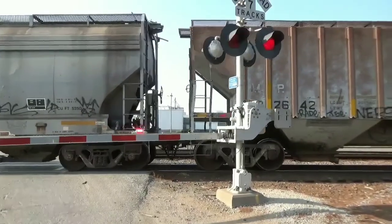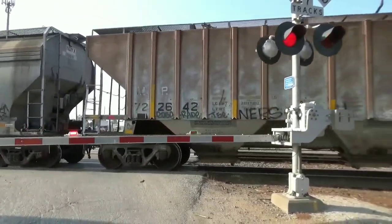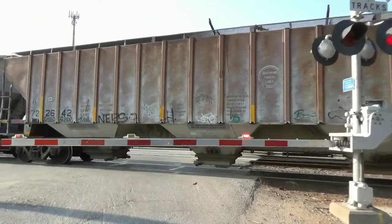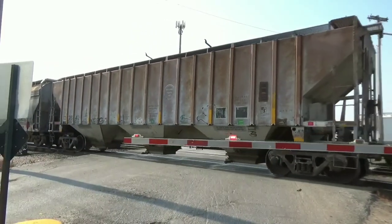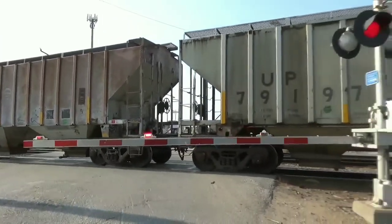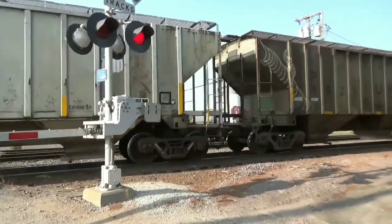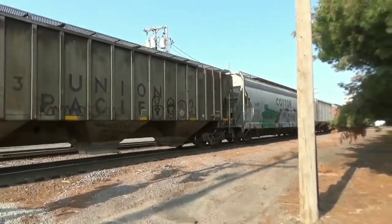Alright, Railfanning Adventures, Fremont, Nebraska. This is Union Pacific pushing grain cars, and there's a Missouri Pacific. That's a fallen flag. I actually had that nose scale. I got to see it. But guys, somebody asked me if I'm seeing different fallen flags. Well, here comes a Cotton Belt.